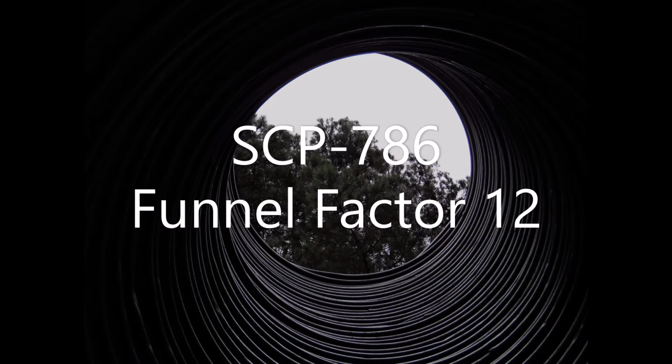This allows for living organisms to pass through SCP-786 and survive without apparent harm in their reduced or enlarged state. This includes human test subjects who exhibit no adverse health effects and have no detectable degradation of mental capacity despite the significant reduction in brain size. The object itself appears to have been increased in size by a factor of 12, but it is not known how this occurred. There does not seem to be any way for the funnel to pass through itself.